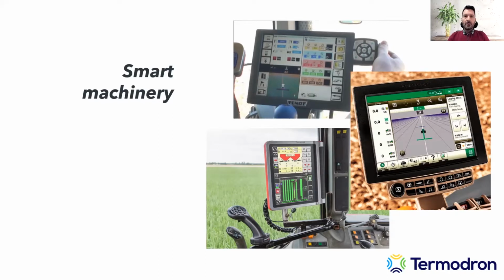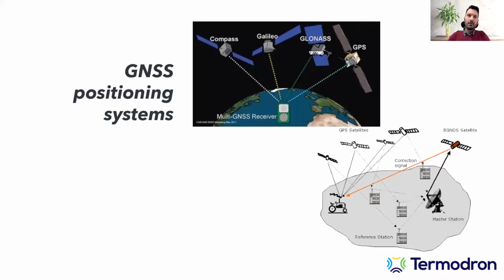intervention. But of course, to do this, there is another thing needed, and this is the global navigation satellite system. Because the machinery needs to know its current position so that it can carry out the defined task for each specific micro location or position, if we define it like this.